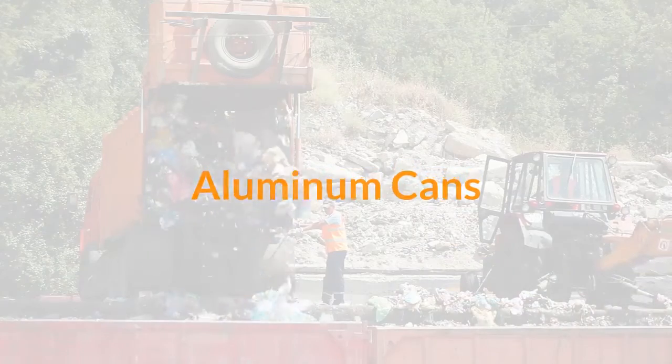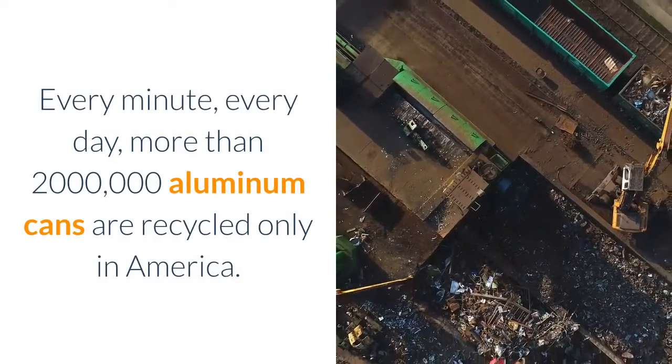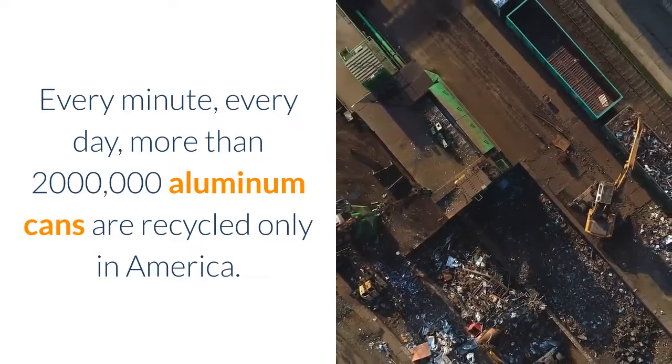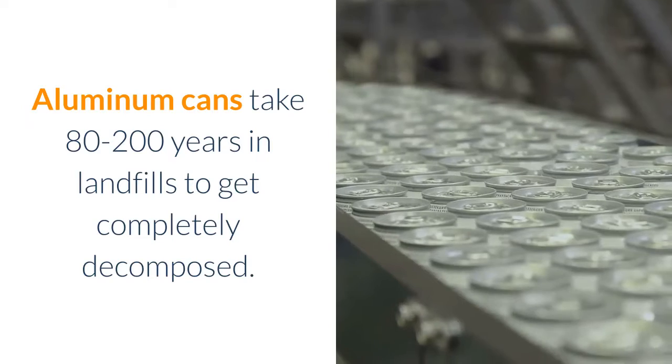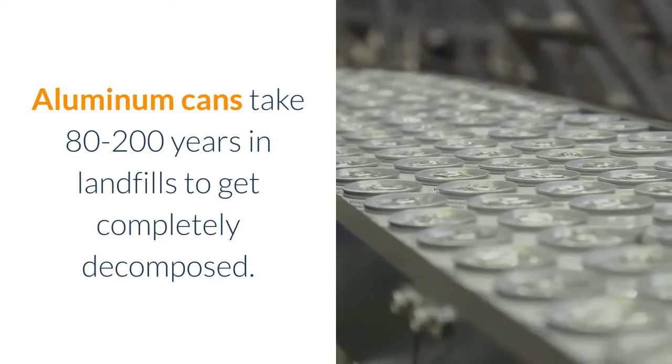Aluminum cans. Every minute, every day, more than 2 million aluminum cans are recycled only in America. Aluminum cans take 80 to 200 years in landfills to get completely decomposed.